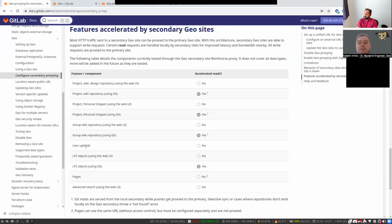Oh, I see. So understood. So let's say the uploads, or some of the uploads, for an issue are already available on the secondary. We could serve those and then potentially reach out to the primary to fetch the missing ones. Is that the way you're looking at this? I think that would be an ideal scenario, because at the moment they all go to the primary. Workhorse doesn't know what's available in the secondary.